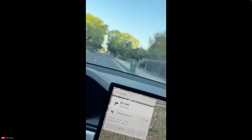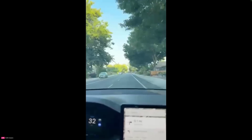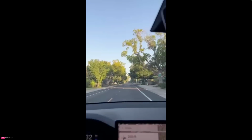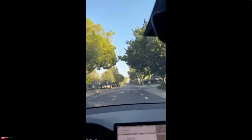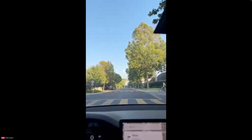There's a bicyclist. Oh, it's a little tight. It's okay. It's waiting for pedestrians. Yeah, it is very conservative with bicyclists and pedestrians, generally. They had to turn away almost for us to continue.